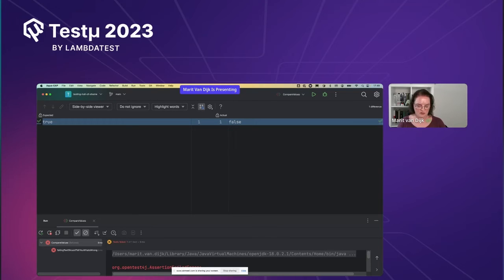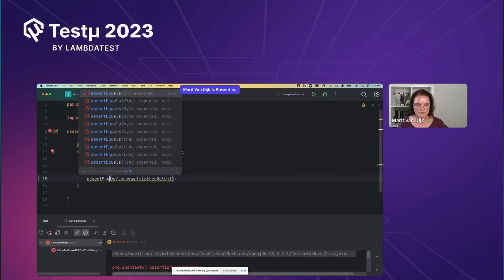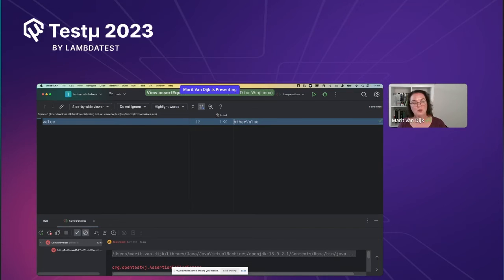What was expected? So if we go back, we can change this to say assertEquals value, other value. Now when we run the test, it will still fail because they are not the same. But when we press the right shortcut, we will see what was the expected value and what was the value that we got. So now we know what's wrong and we have an idea of where to go and what to fix.